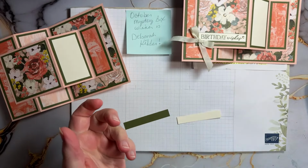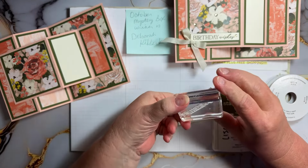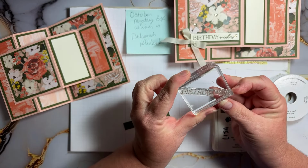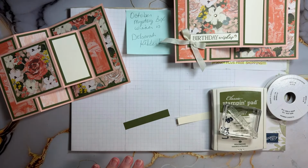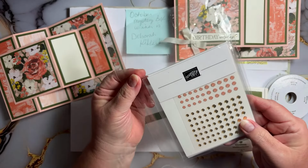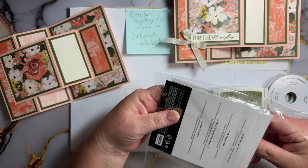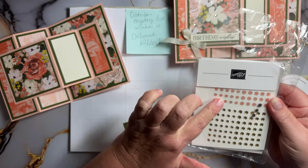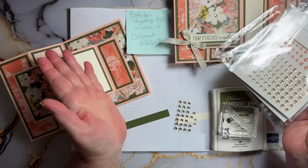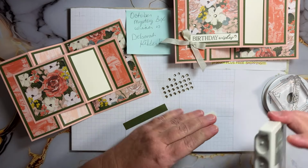And again, you can use whatever words you want to. I'm just gonna use this birthday one, and I had this block on the table and I said, oh, I hope it fits on there. And it fits exactly perfect. And then I've got some gems. These are my favorite gems, and they're on the retired list, the last chance list. They're the low profile dots, and I love them. They go perfect with this stamp, this paper, because it's petal pink and gold, and they're just so pretty. So I don't know if they're still left. They were low inventory a couple days ago.